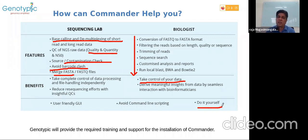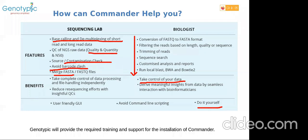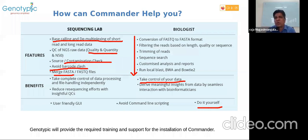This is the requirement, and this is what Commander can help you with. See, you will still need a bioinformatician, but maybe just when you get started, and we can support you online as well. Or if you have an in-house bioinformatician, you need her help or his help initially to get started, make sure files are there. This is like someone to teach you driving or get your motorbike started, but you don't need a mechanic with you every time you drive a motorbike, right?